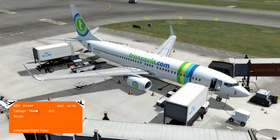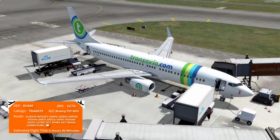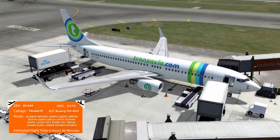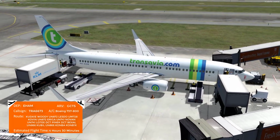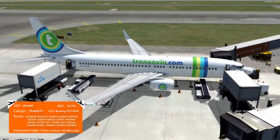And if you've watched my last live stream, I was testing out Tomato Shade. We'll be continuing using Tomato Shade as it does look good. So yeah, we're using Tomato Shade on this aircraft right now. As you can see, it looks absolutely gorgeous.